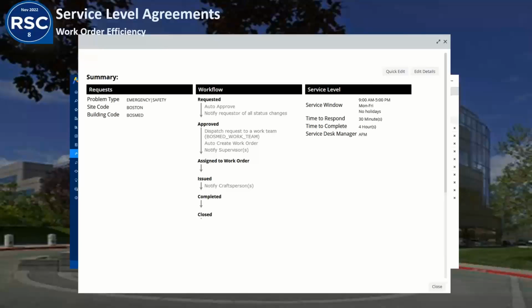So on the left-hand side, which is a summary, this is basically how this service level agreement was configured. Any problem that has a problem type of emergency or safety, a site code of Boston, and a building code of BOSMED will then move to this workflow. And the workflow here is to automatically approve it and to notify the requester, so this is how the emails get thrown. Then the dispatcher has to approve it, and then it auto creates the work order, and then it'll notify the supervisor. Assign a work order, and then we'll automatically issue it to the craftsperson, and that's how we get this auto approve. It goes all the way to the craftsperson with all these other automations happening in the workflow.